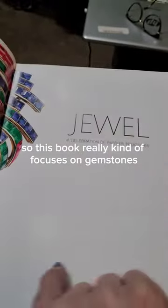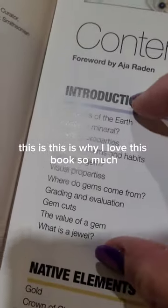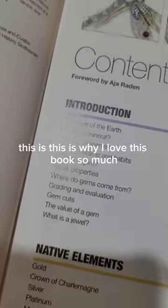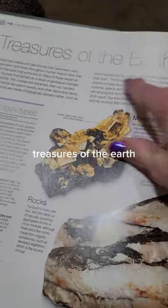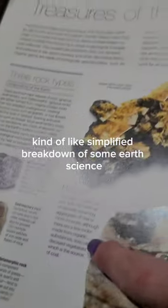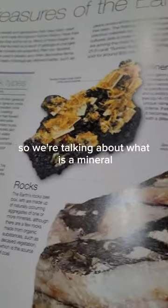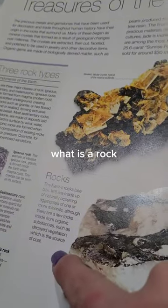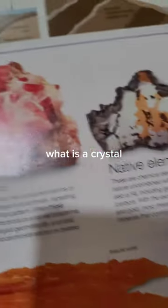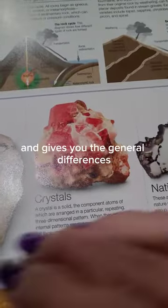So this book really kind of focuses on gemstones, but this intro part, this is why I love this book so much. This is the very beginning of the book, Treasures of the Earth. So you're going to get a very simplified breakdown of some earth science. We're talking about what is a mineral, what is a rock, what is a crystal, native elements, organic gems. It kind of breaks it down and gives you the general differences.